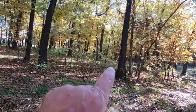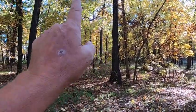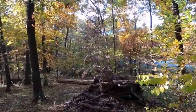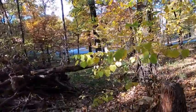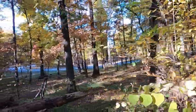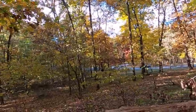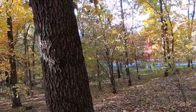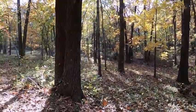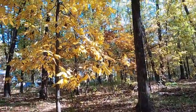There's one right there. It's got yellow leaves in it. Here's a little red bud here with a cherry sprout behind it. I had about 1,000 things I needed to do, so I just had to stop and take a walk.